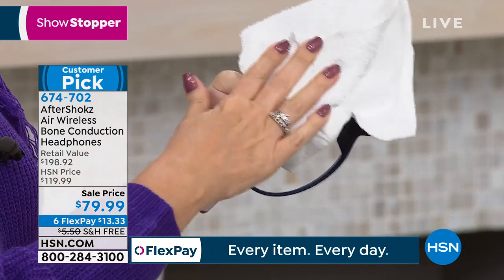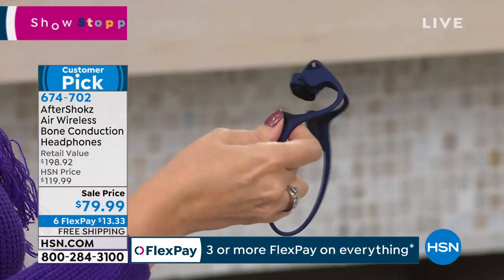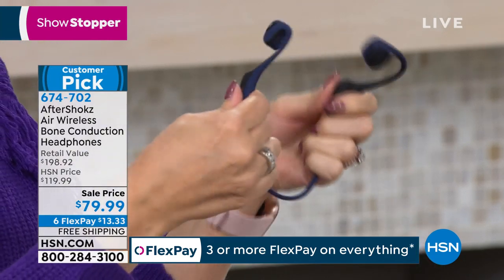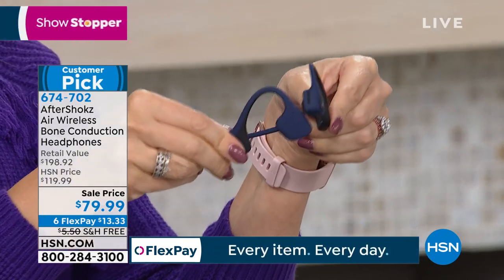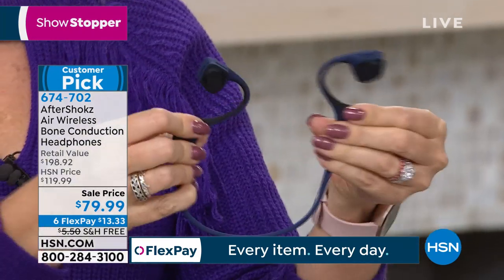I will say my husband, the moment he wakes up in the morning, puts on his Aftershocks. He has two pairs now because if one does happen to die, he can't live for an hour or so while it charges. But you can wirelessly connect up to two different devices. Maybe it's your Bluetooth-enabled television and a phone. Maybe it is your computer and a tablet, whatever it is.